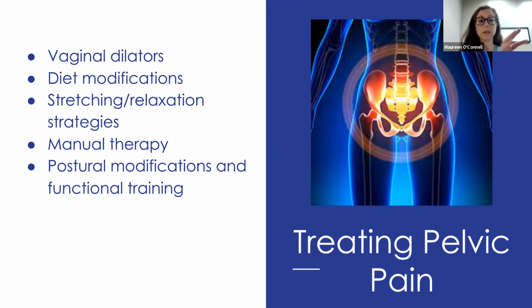What are the individual goals of our patient? What is important in their daily life? And what do we need to get you back to? So making sure squatting mechanics are appropriate so that you're not feeding into these patterns that will continually put more and more stress in through the pelvis and the pelvic floor.